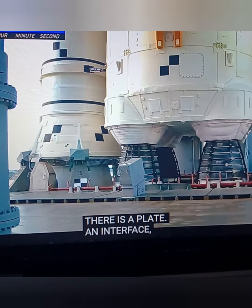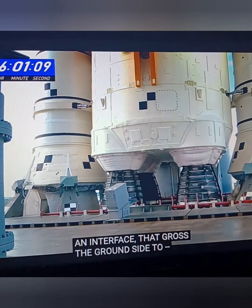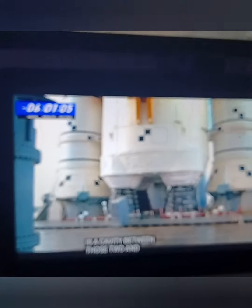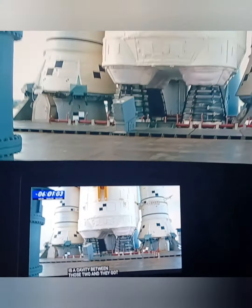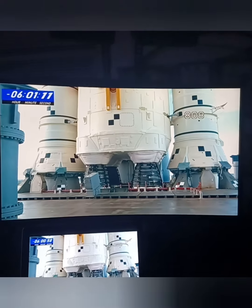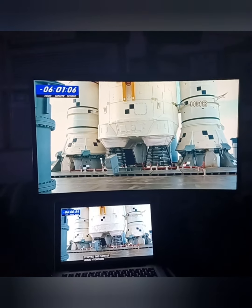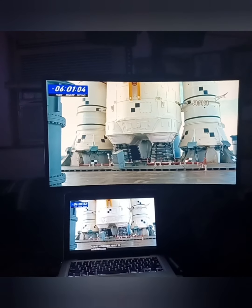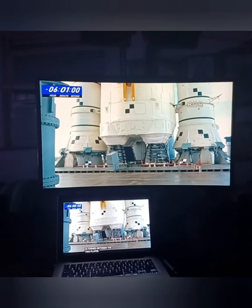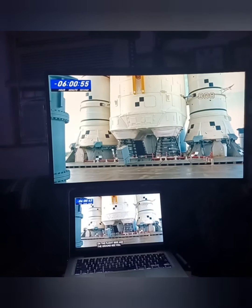And there's a plate, an interface that goes from the ground side to another plate on the vehicle side, on the inside, and there's a cavity between those two. And they get a spike in hydrogen readings that caused an alarm to go off and stopped the flow of liquid hydrogen about 30 minutes ago. There's a cavity that's formed between the two plates on the flight side and the ground side.